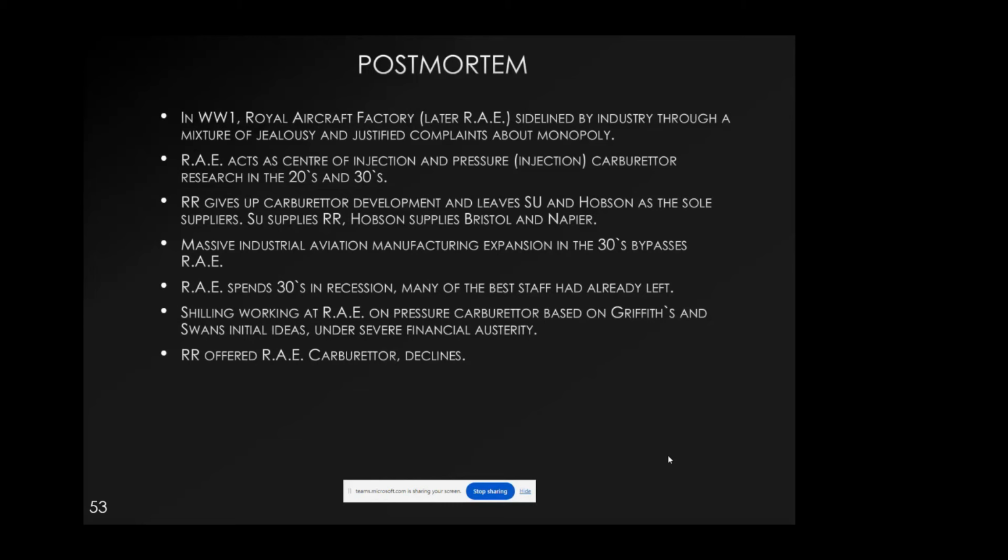The huge expansion in industry in Britain in the 30s sort of bypassed the RAE. They didn't really get a huge funding boost because they were seen as a research institute, whereas the money was going to building shadow factories for mass production of Bristol Hercules and Rolls-Royce engines.